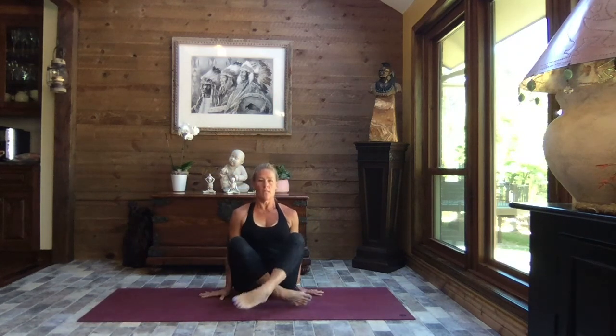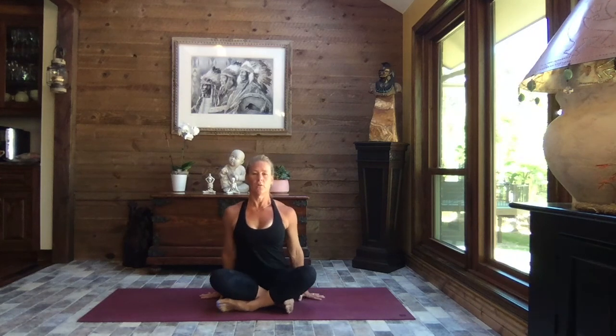Let's crisscross those legs, sitting up tall. Take a big breath in. And as you exhale, release the chin towards the chest. Inhale, head up nice and tall. As you exhale, release that right ear towards the right shoulder. Give a little push with that left hand, press it towards the mat. A little turn of your chin towards that right collarbone.